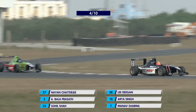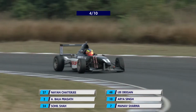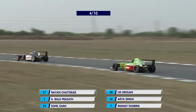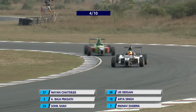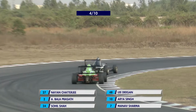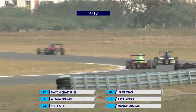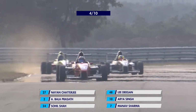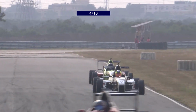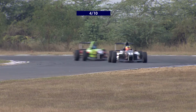Into the left-hander at turn 4, there goes Bala Prasad, but Sohail Shah chases on behind him. Shah, the reigning Formula LGB 1300 champion, comes now up through the fast right-hander out of turn 6. And that left-hander at 7 was almost the undoing of Shah that time, because he runs a little bit wide, mows the lawn as he does so, and now hard on the brakes at turn 8. He's right on the back of number 2, Bala Prasad.